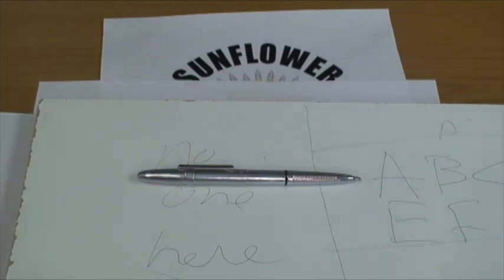Like SunflowerOutdoorSports.com says, 2 is 1, 1 is none.